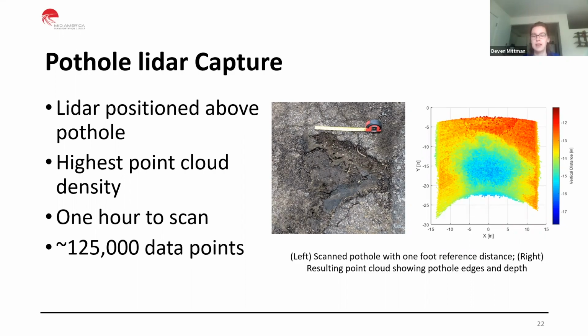The system was also set to collect the highest density point cloud possible, so all of the motors were turning in as small increments as possible. It did take about an hour to scan just over 125,000 data points. And as you can see from the model, you can clearly identify at least the outside of the pothole from where it changes dramatically from red to yellow. And you can see the depth of the pothole shown by the darker blues in the center.